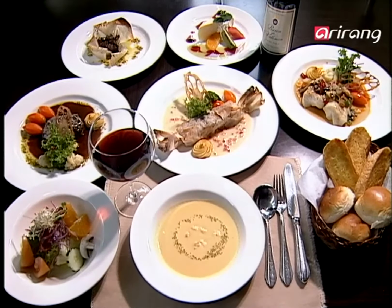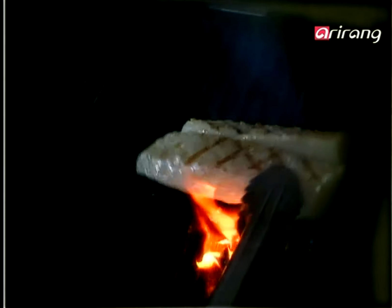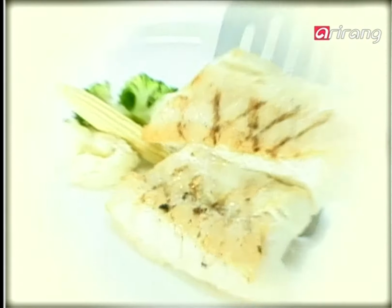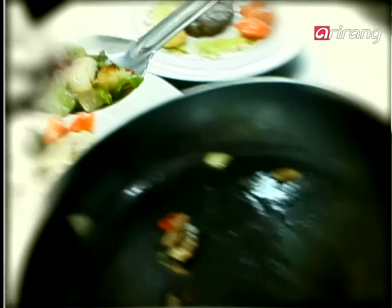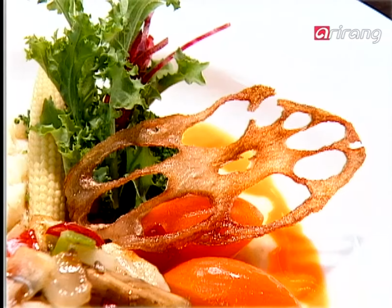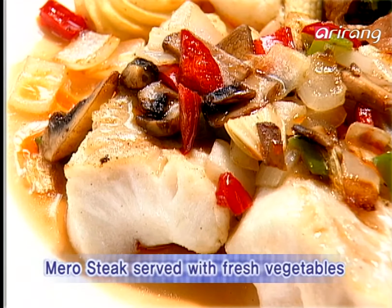There are, of course, other dishes available at the restaurant. First, the mirror steak. Take out the bone and cook it over the grill. Place it on the plate and serve together with fresh and fried vegetables. The savory taste of this mirror steak is especially popular among women.